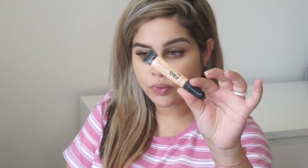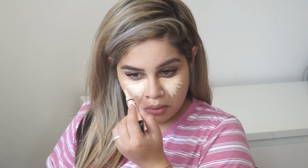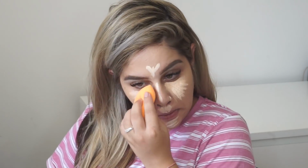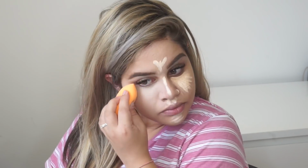Then for concealer, I'm going in with LA Girl Pro Concealer in Creamy Beige. It was a little too yellow for me, so I went in with Porcelain. It's not too yellow, but it's not too white either on me. I don't know, this is the combo I liked, so that's what I'm doing.